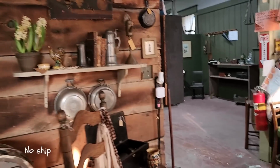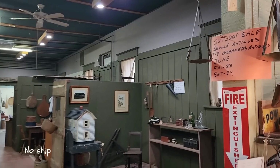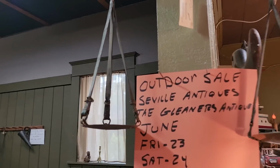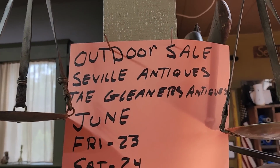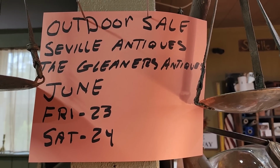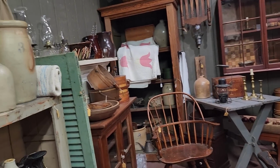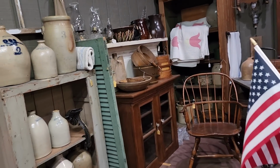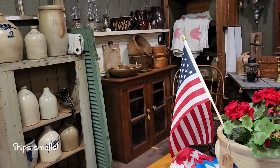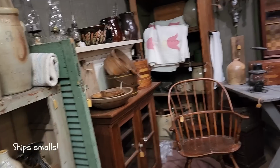All right. So here's the little sign for the outdoor sale. Seville Antiques and the Gleaners on June 23rd and 24th. That's Friday and Saturday. So the shop is always open throughout the week from 10 o'clock until 5 o'clock. So it'll be the same also for the outdoor sale. Would love to see you.